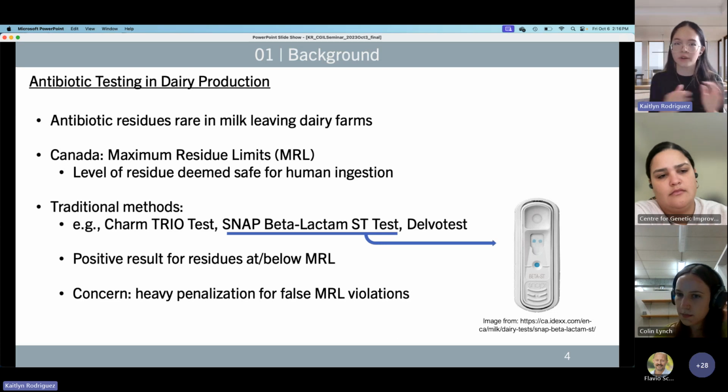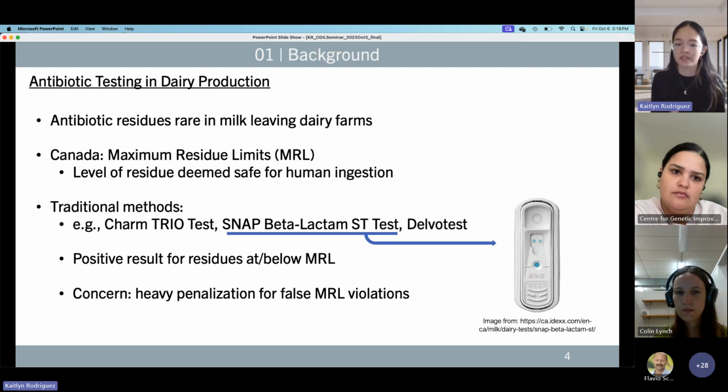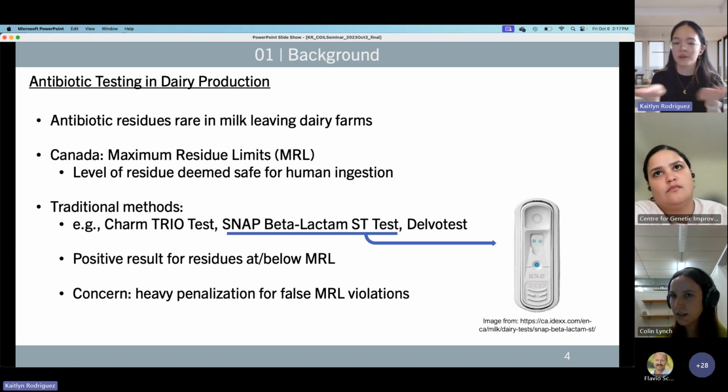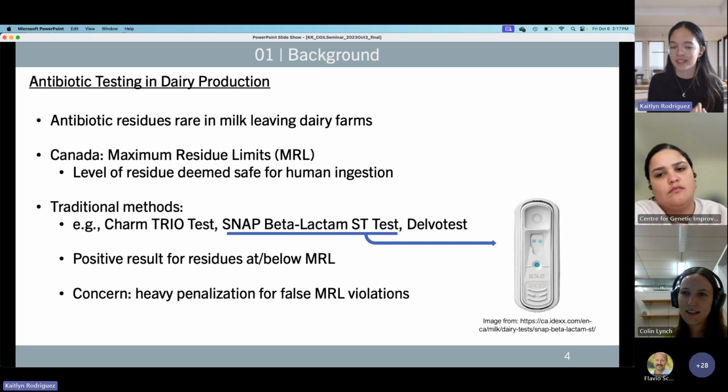And so the concern here with traditional methods is if these tests are too sensitive and they're flagging shipments as being contaminated beyond what's allowed, when in reality they're not, these farmers are dealing with really heavy fines when they shouldn't be, and then milk that is actually safe for consumption is thrown away. So the hope here is that we can come up with an approach whose accuracy reflects MRLs and is not detecting super far below, or requiring a whole bunch of antibiotic for that flag to be raised. The goal is to be able to detect right at MRL, and there's this whole endeavor of trying to figure out what that technology might be.